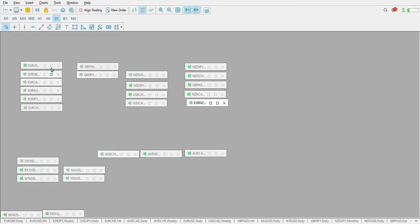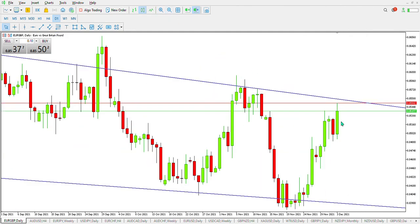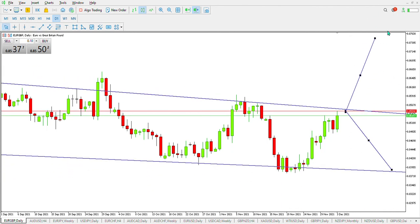We have the EURGBP, a trending channel. We are back to the upper side of the channel. If we see some nice rejection here, we may enter a sell to this previous support or even this low over here. If we see a breakout, then you know what you should do.